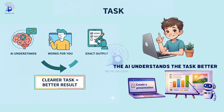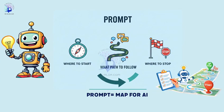AI does not think like a human, so it depends fully on the instructions we give. When a prompt is clear and well written, the AI understands the task better and gives accurate results. A poor or unclear prompt can lead to confusing or incorrect answers. The prompt is what turns AI speed into something useful. A good prompt acts like a map. It shows AI where to start, what path to follow, and where to stop. When the prompt is clear, AI works smoothly and gives accurate results.